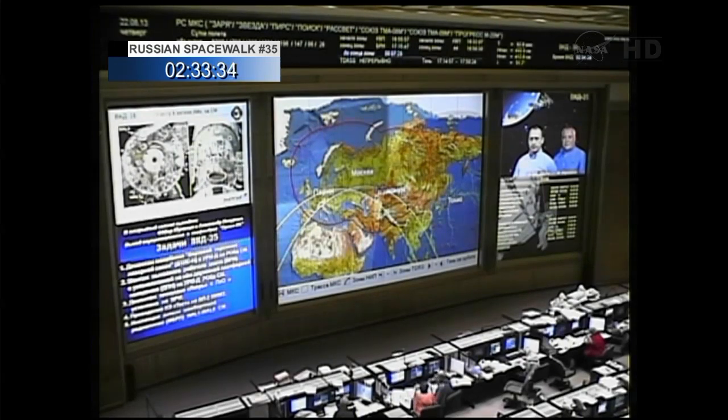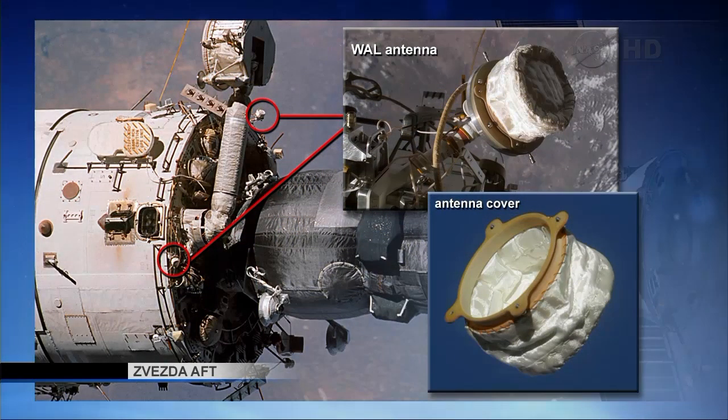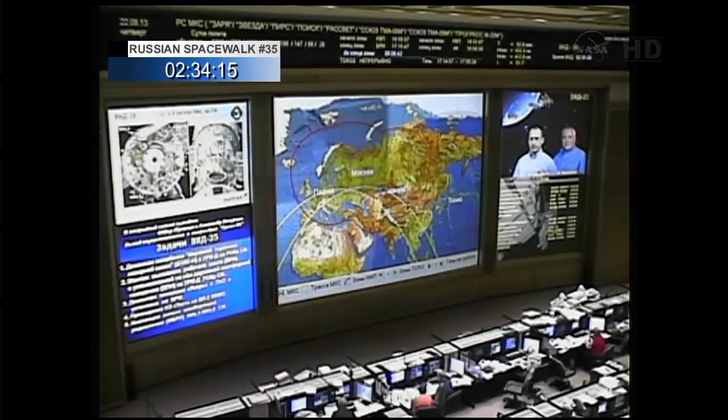If we move further, Yurchikhin has joined Mazurkin out at the aft end of Zvezda to try to provide him some support as he will try to tighten down the third of the wall antenna covers that he's seen. He's been to two of those antennas and tightened the covers down on his own. The third cover, which we could see in video at the time was quite loose, was visibly moving about. He also wasn't able to really get himself established in a place where he could turn the screw. And Yurchikhin is there now to help hold him in place so that he can do that.